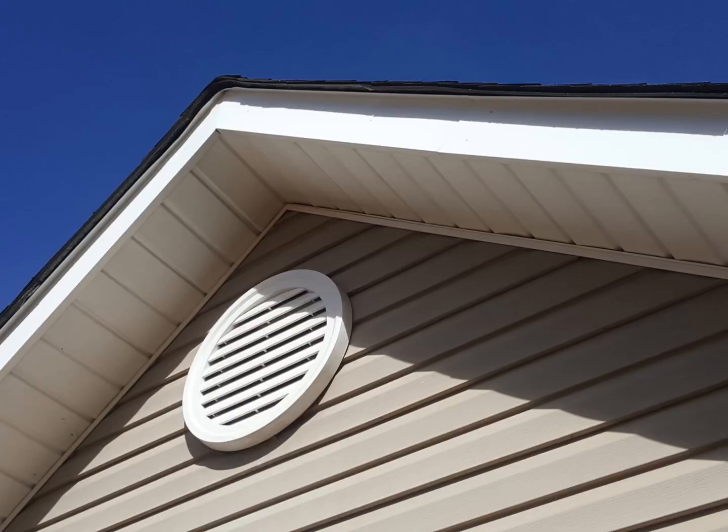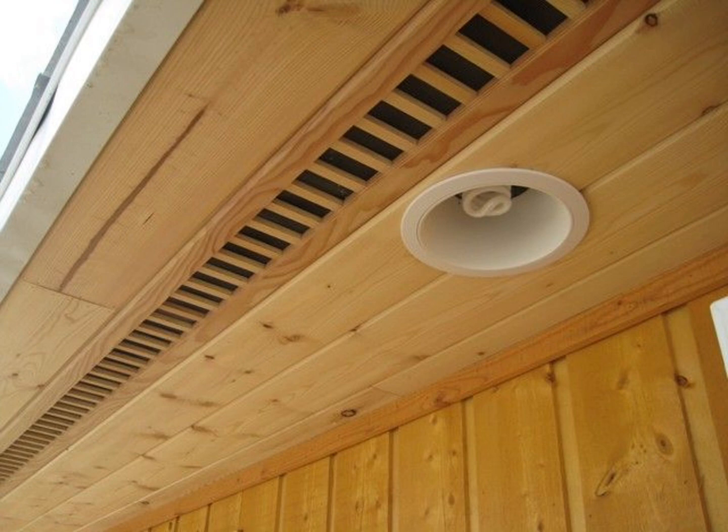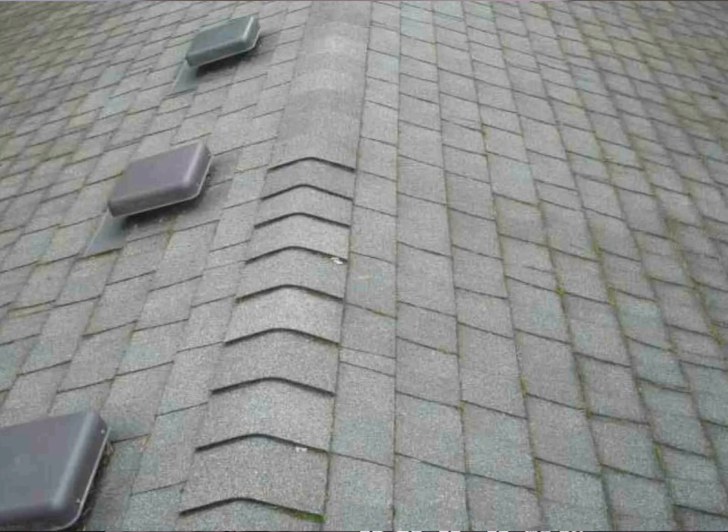The same thing goes for your attic. In the attic, sometimes you've got vents at the end of the house and sometimes there's some up in the soffits. Some of the older houses have the round vents in the soffits. Often you'll see three of them in a row in each little bay through there in the soffit. You also have the roof vents on top of the roof.